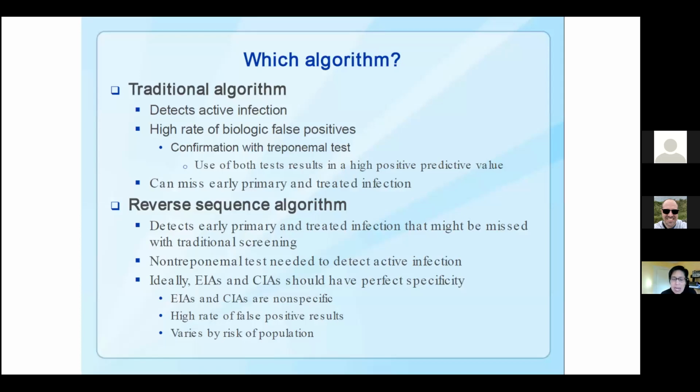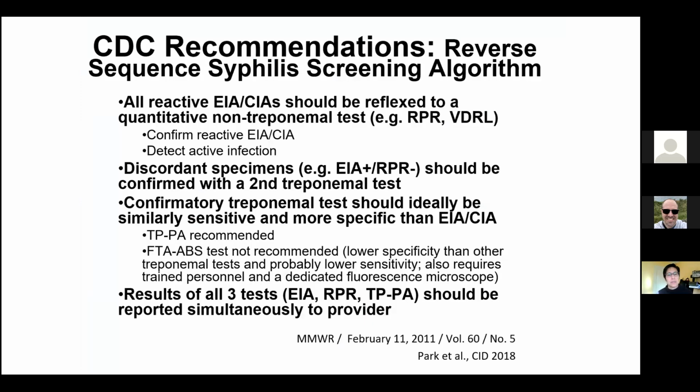Each one has its trade-offs. We have come to understand during COVID, the trade-offs we take with more sensitive assays that can be done slower, or can we make assays so rapid and sensitive and specific? We're still in development with COVID. My goodness, we're still in development with syphilis as well. There are a lot of trade-offs to each way. Just understand each way has its perils and pitfalls and its advantages.